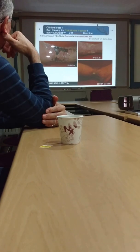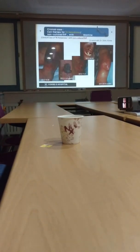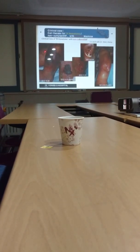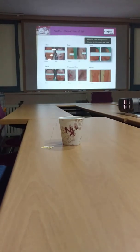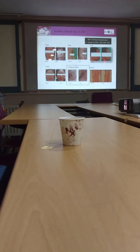Oh, tibial fracture. He broke his leg, broke through the skin, and hematoma. It's the worst one that I had. And we focused on this also. Also bed sores.